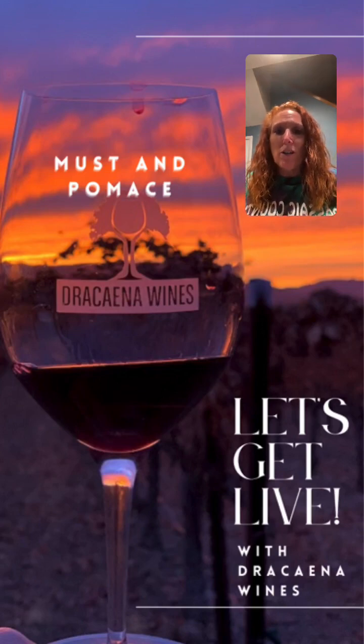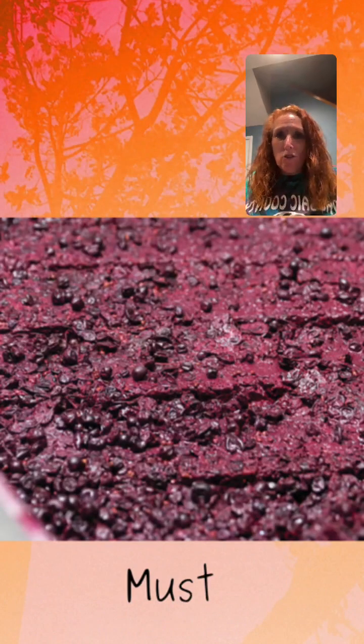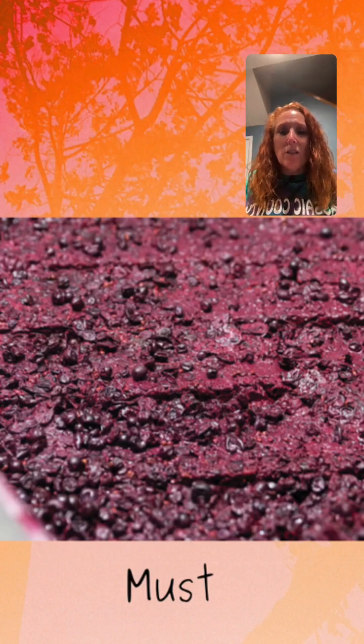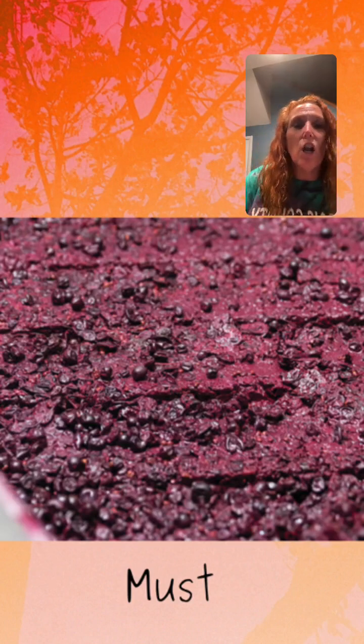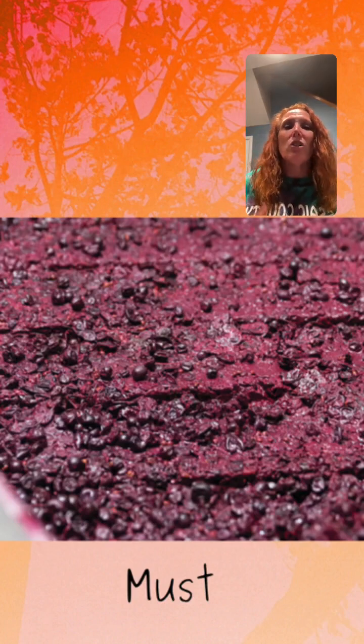Before we actually get into what the must and pomace is, we need to backtrack a little bit and get into the vineyard. As the vintage progresses, chemical changes are occurring inside and outside of the berries. Outside, we start to see that color change, that veraison. And yes, here's a little fact: white grapes go through veraison also. It's just not as obvious. They kind of go to a grayish color. We just see that beautiful purple color in the red grapes.